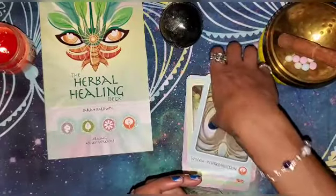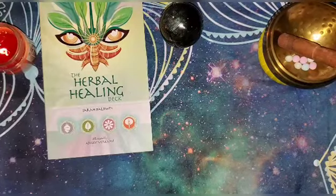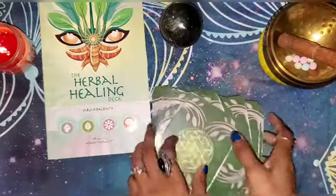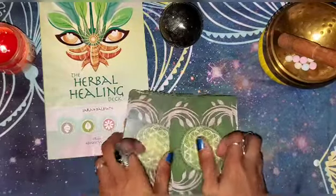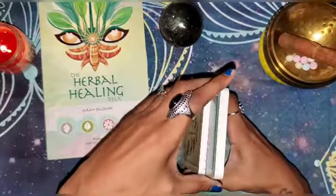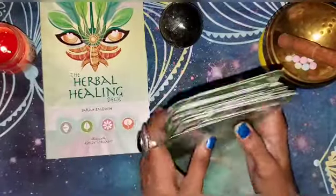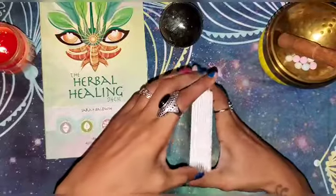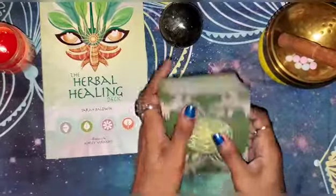So let's shuffle it up, see how it shuffles. Let's get a couple of cards so that we can crack open the guidebook and see how the guidebook works. Those are the backs of the cards. Glossy stock. Nice shuffle. Right, for everybody watching this right now, what do we need to know? What herbs do we need in our lives? What type of healing do we need? I love me a colorful deck. All right.